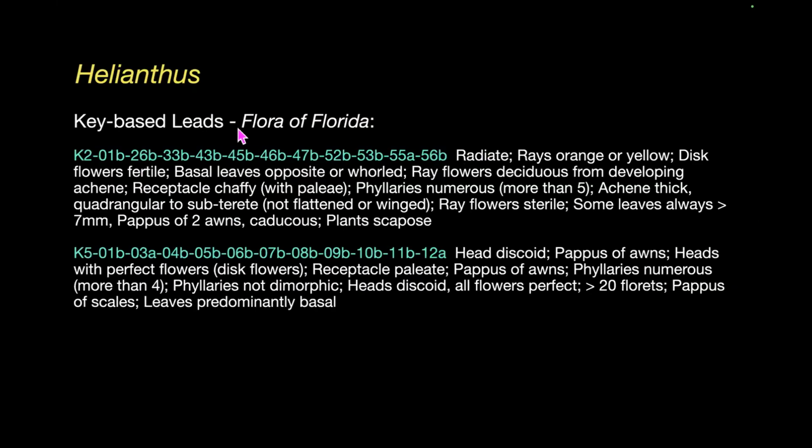And the reason I'm doing this is because I want to get my head around what the authors think makes Helianthus a good genus, like what holds Helianthus together. So this is the history of all the leads that lead up to Helianthus in key 2. They're radiate. The rays are orange or yellow because that's a big division. The disc flowers are fertile.